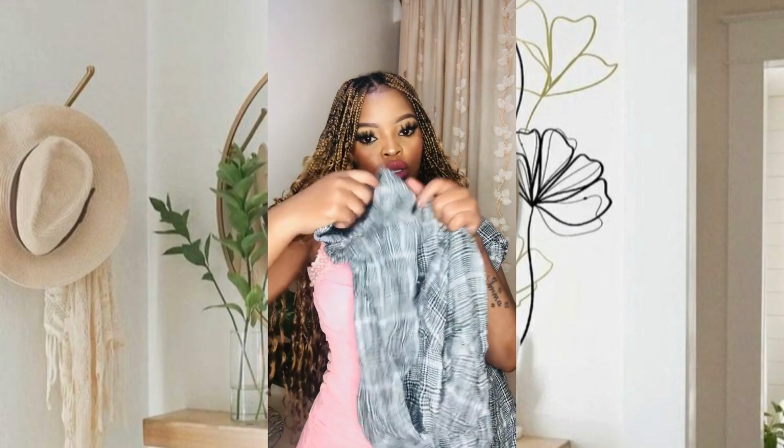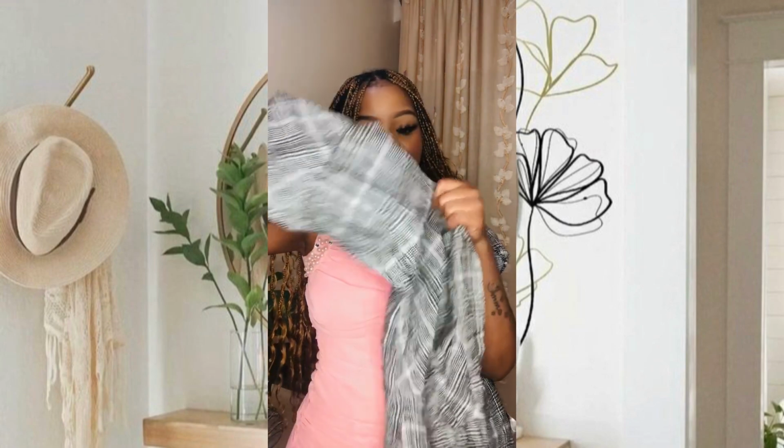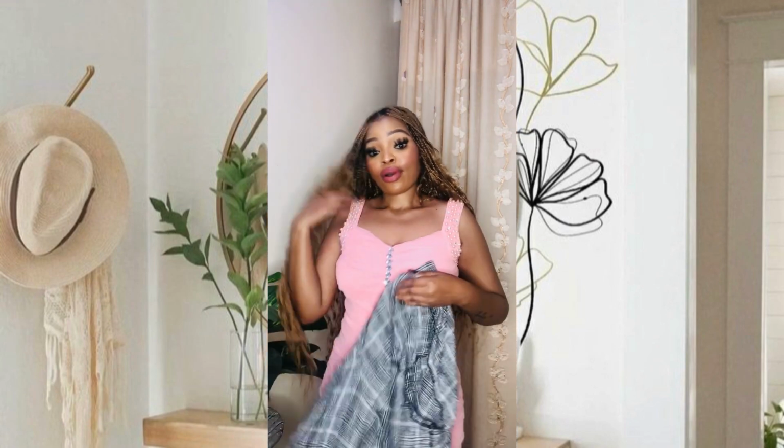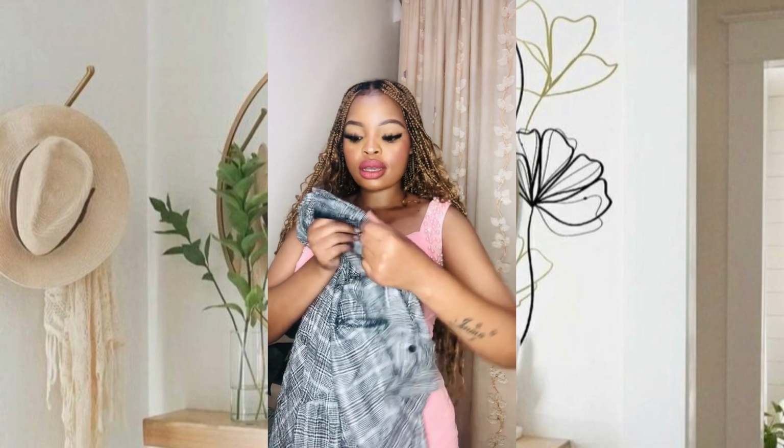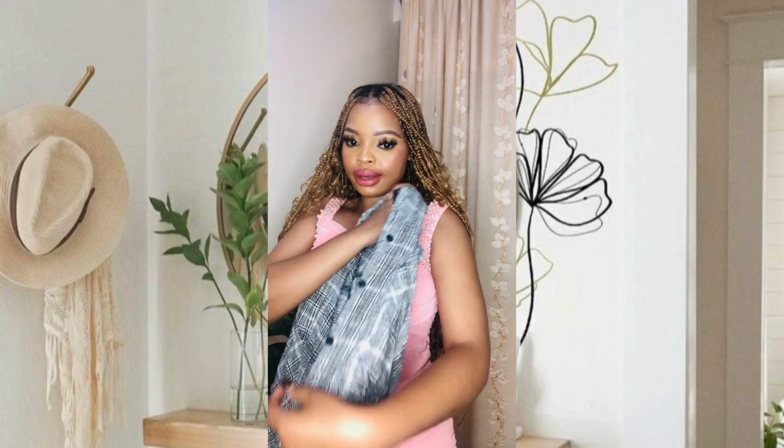This is how it sits from the sleeve. The sleeve is a bit wide, but I guess that is the design. Well, I'm loving this item. It has a pocket on this other side. All the buttons are there.